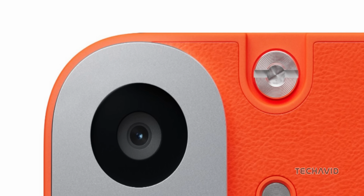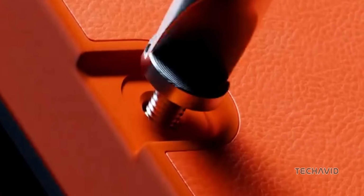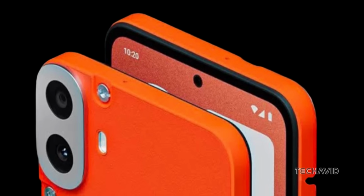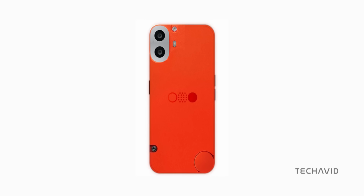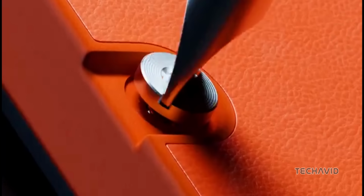Forget everything you know about smartphone design. CMF is breaking the mold. With a possibly modular design and vibrant color options, it's not just a phone, it's a statement piece. The phone will be encased in a plastic body, but don't let that fool you into thinking it's ordinary. They're even using real screws in the build, embracing a bold new approach to craftsmanship.